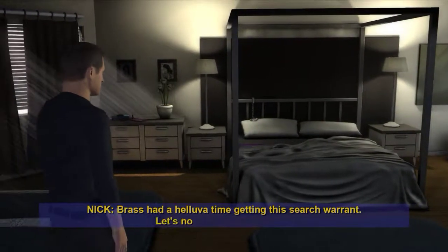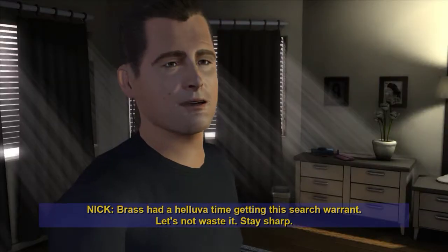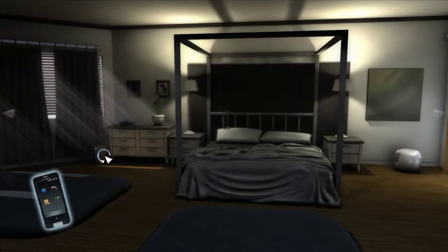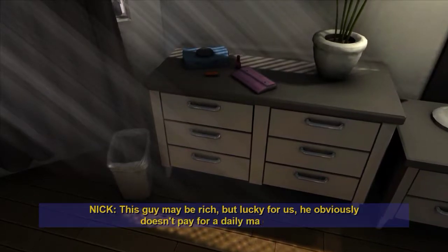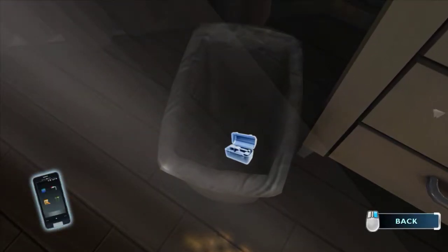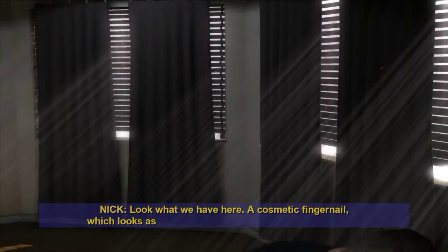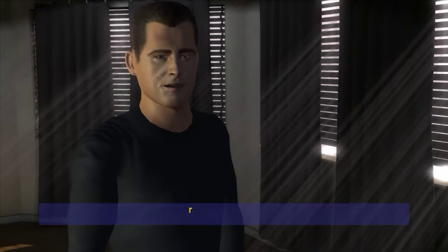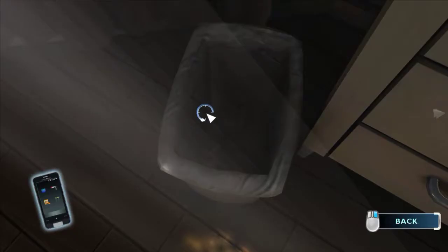Brass had a hell of a time getting this search warrant. Let's not waste it. Stay sharp. This guy may be rich, but lucky for us, he obviously doesn't pay for a daily maid service. Look what we have here. Cosmetic fingernail, which looks as though it's fallen off, and taken a bit of the real nail with it.